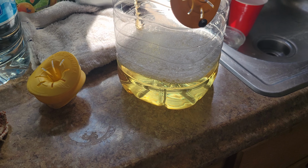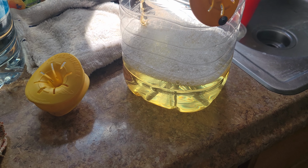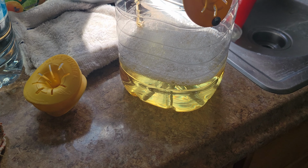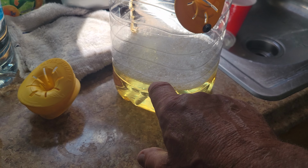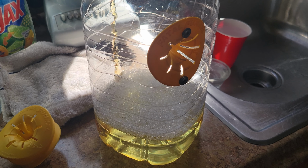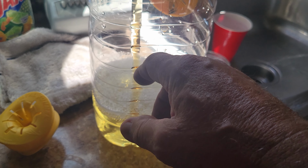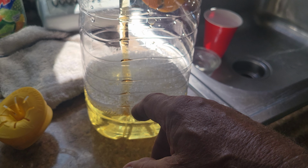In the bottle, the good old dishwashing liquid. So I put a tablespoon of dishwashing liquid in there, and put about 1.5 to 2 inches of water in the bottom. And then I put in some honey, and you'll see the honey running down the side here. And the reason I do that is because the honey is going to mix with the water pretty quickly, but that leaves a coating down there, and it's an attractant to the flies.